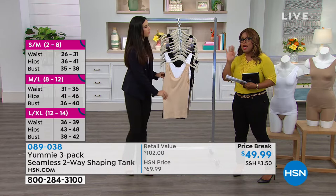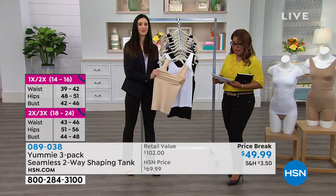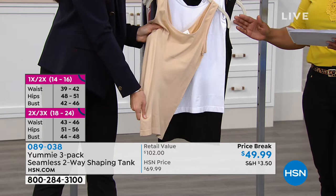So we've got another offer for you. If you'd like that first offer with a set of five, which I think is the most incredible value, keep calling on that. But if you just want to try the tank tops, this is what Yummy is known for. They're known throughout the world for making the most amazing tank tops. So we've got a three-pack of your two-way shaping tank tops that we're going to be offering to you at a great value. These are 25% off. We've got lots of colors that we're going to showcase for you.